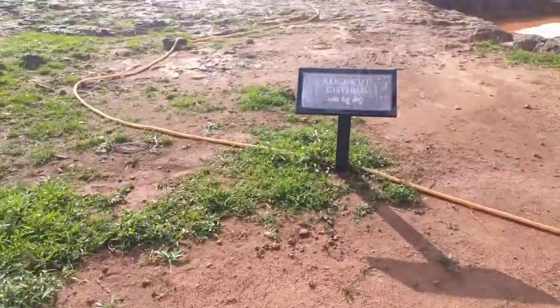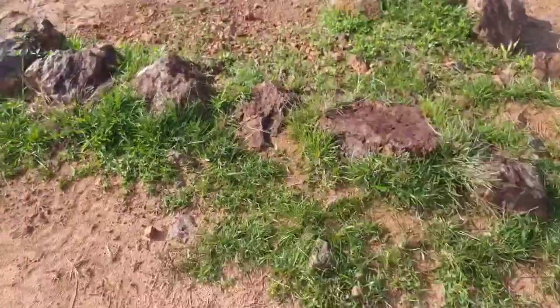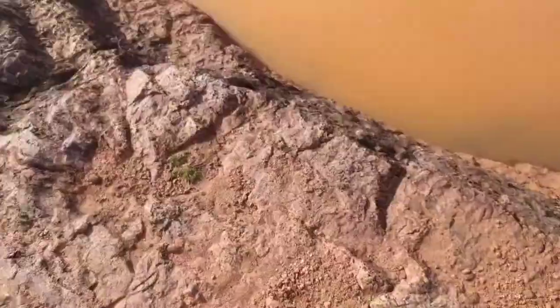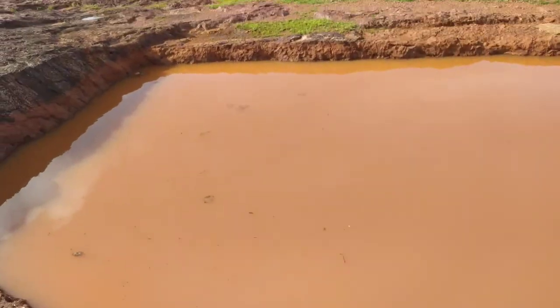These are rock cut cisterns. Oh yeah, the rock cut cisterns that hold water till this date. Oh yeah. How good is this? How good is this?